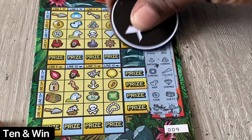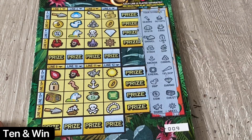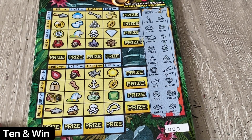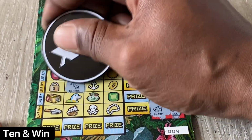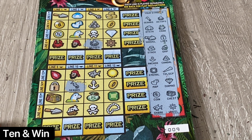Let's see what we have. Our symbols are ticket number 9, an octopus and a seahorse. Got an octopus on grid 1. Seahorse on grid number 2. And no octopus.